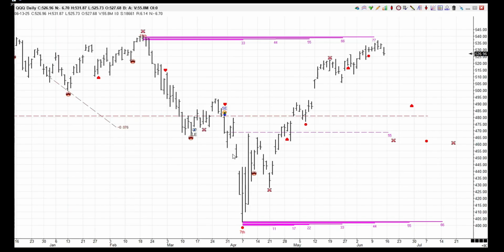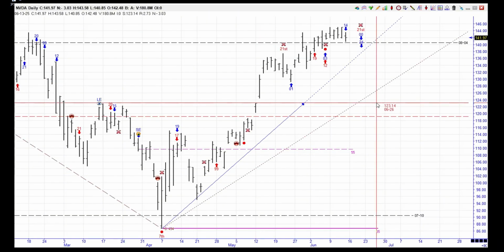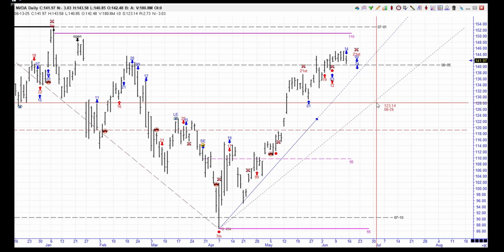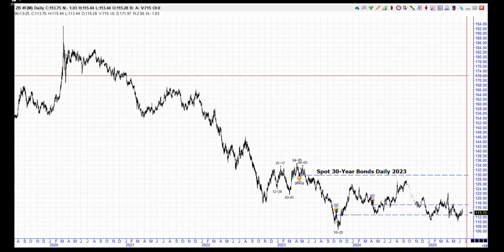Here's the QQQ, which is kind of the Nasdaq, but not quite. You can see we did not make a new high. So a little difference there on the look. It makes that Nasdaq index a little more suspect like that. Definitely more of a potential high, and the other one's kind of a double top-ish. I'm going to switch gears, kind of go back to my old roots in the commodities. This is the bond chart, a spot daily bond chart.